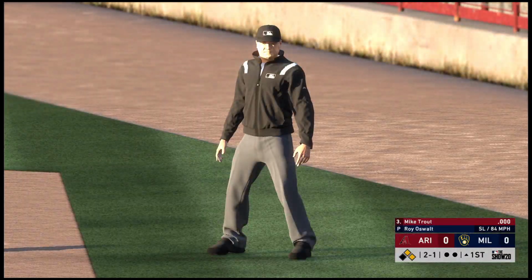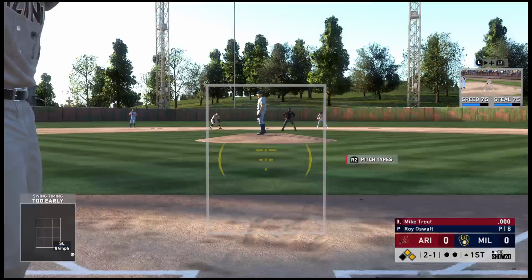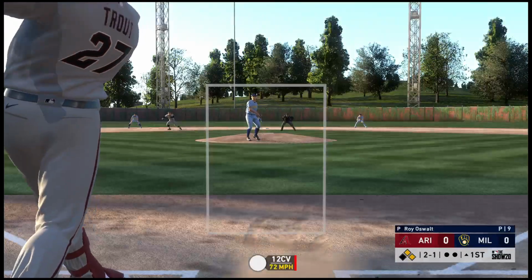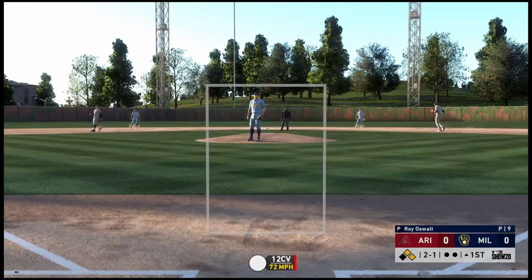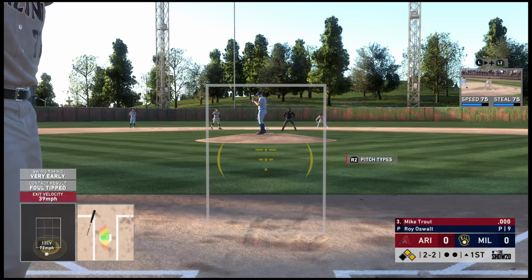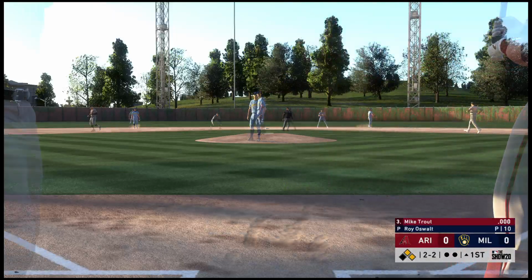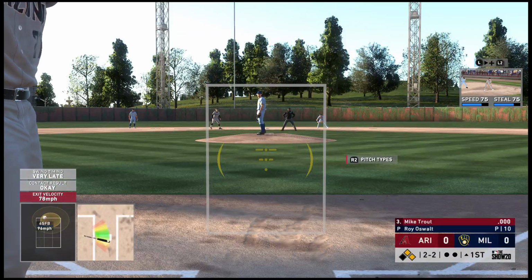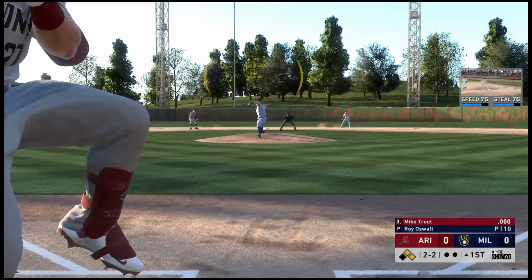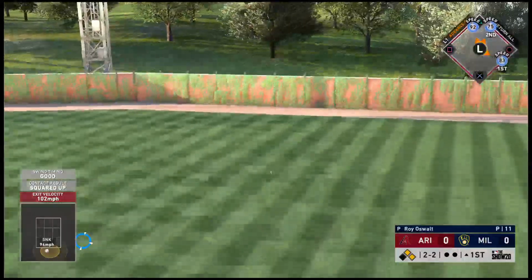Tried to hold up there. Appeal down to first, and no swing. It's ball 2. The 2-1. Still even at 2-2. Slapped hard the opposite way. That's in there. Base hit.